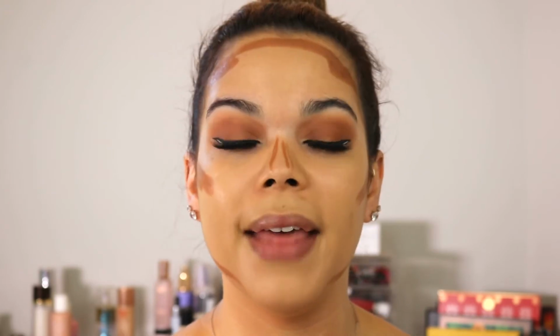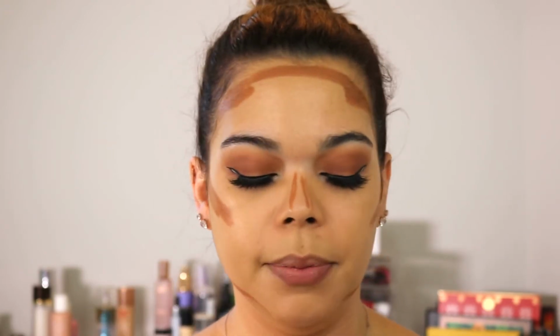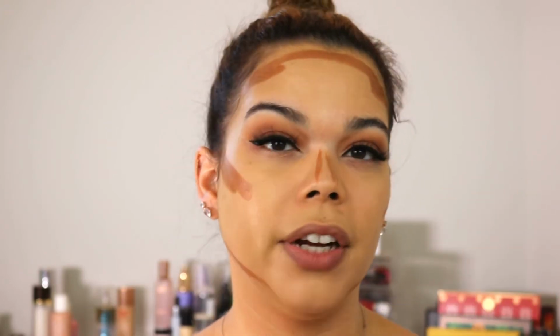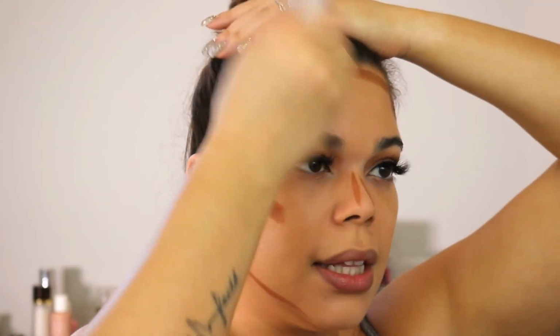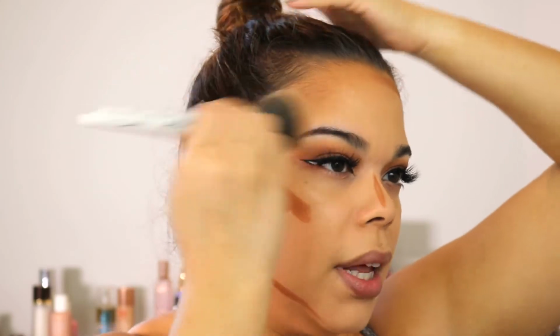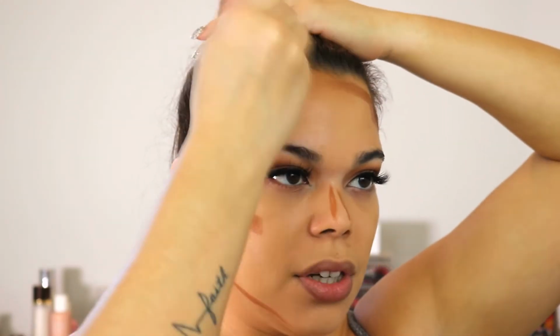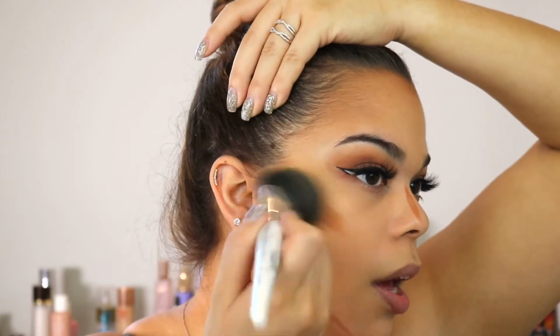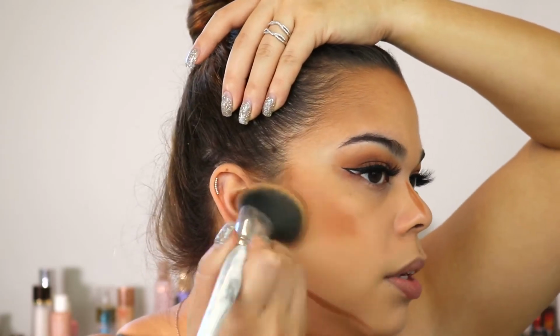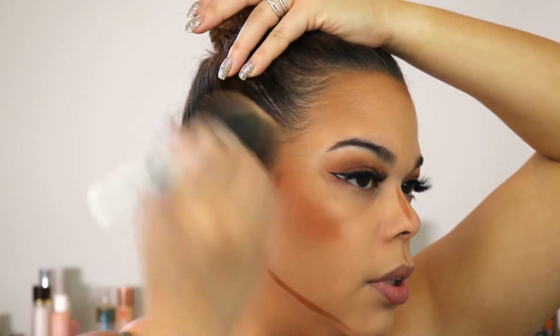All right, to blend that in, we're gonna use our handy dandy BH Cosmetics angled brush. This is a very dense buffing brush almost, and I'm just gonna buff this into the hairline to just blend it out. I love this combination of products because it is very natural, very skin-like looking, and it gets me to where I need to be, which is contoured and chiseled.